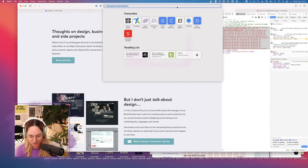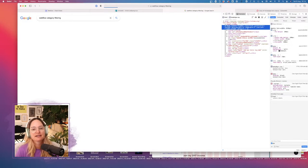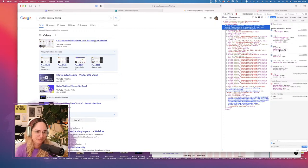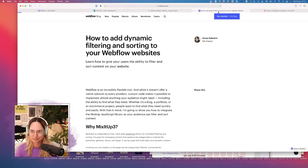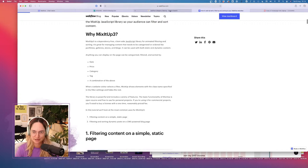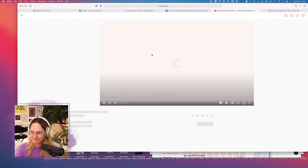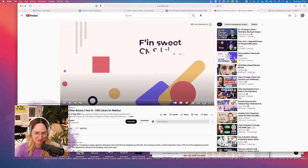Okay, let's search for Webflow category filtering. Let's see. Oof. Let's go for that effing sweet video. Whoa, hello. That's way too loud for me. I don't know about you.